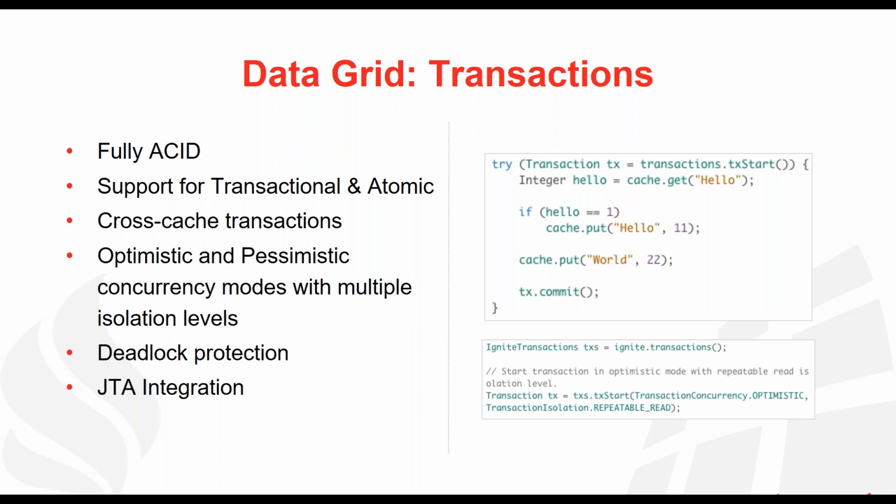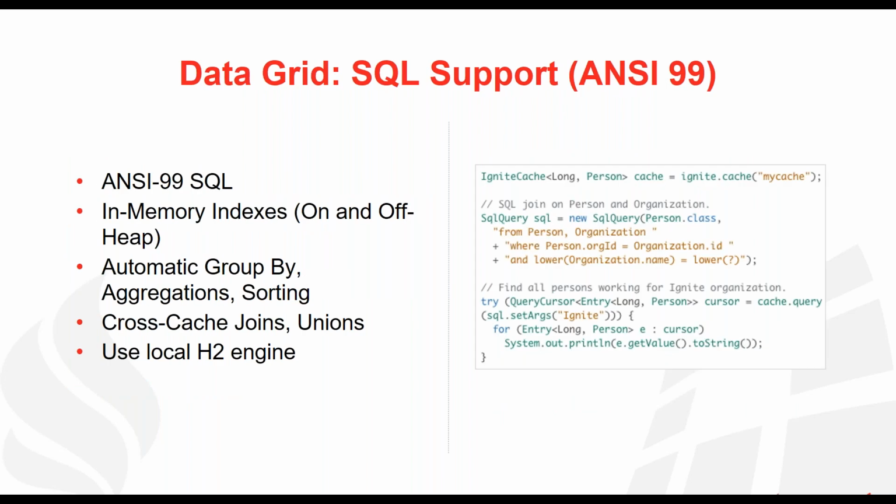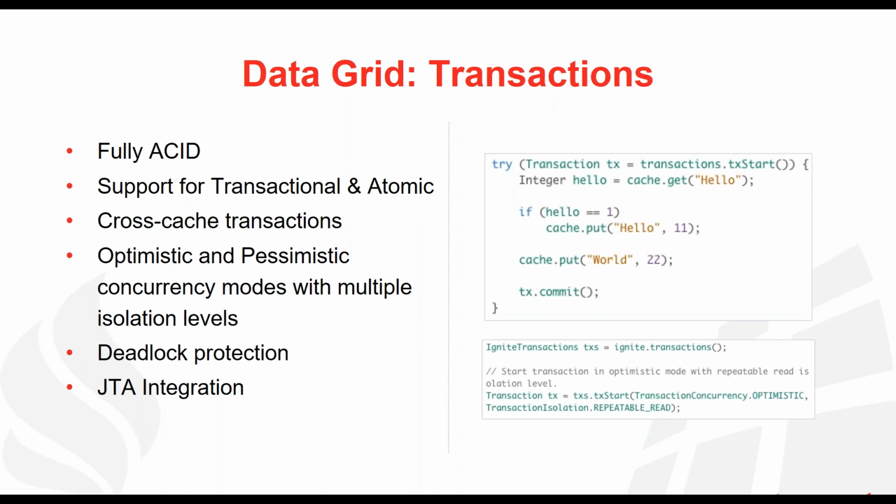It's not all or nothing. You don't have to say, hey, I want this to be fully ACID consistent, and I'm going to wait around for unimportant data to be confirmed as consistent. Each individual transaction you submit to Apache Ignite can have a different consistency level associated with it. So it can be fully consistent, with optimistic or pessimistic concurrency modes, multiple different isolation levels, and deadlock protection, or you can have an eventually consistent transaction. Again, this is completely configurable by your application on a transaction-by-transaction basis. Next, please.